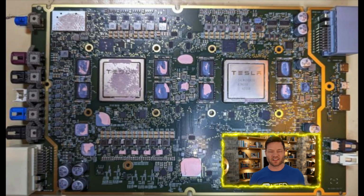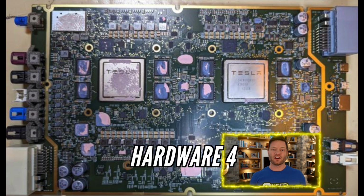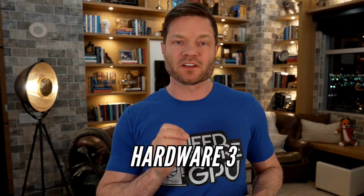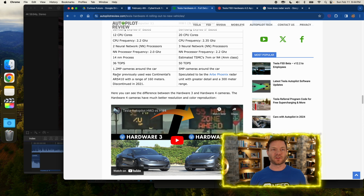So now let's talk about the brain, the computer, the self-driving FSD computer that's in the Cybertruck. You can think of the hardware that's running this kind of like the way we have a PlayStation 1, a PlayStation 2, a PlayStation 3. In the new Cybertruck, there is hardware 4. In the newest Model Ys and Model 3s, there's something called hardware 3. Some of the upgrades are the amount of cores. It goes from 12 to 20 cores in the new Cybertruck. The CPU frequency goes from 2.2 gigahertz to 2.35 gigahertz.